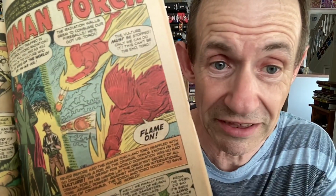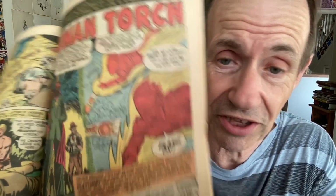Super collectible. Stan Lee. Of course, again, My Father, My Enemy. Great little yarn there. And Human Torch. You can't beat a good old Human Torch story. And again, that was the reason I think I probably bought it at the time. Because of the wonderful story. Now, of course, they've all been reprinted in Atlas, Marvel, etc.